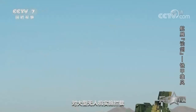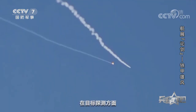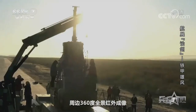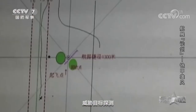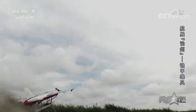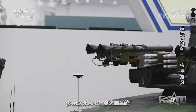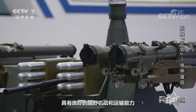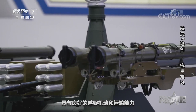In terms of target identification, the photoelectric radar in this system offers 360-degree panoramic detection and tracking, and also produces infrared imaging of the surrounding area, threat target identification and multi-target 3D positioning. The ZR-1500 multi-purpose intelligent defense system can be configured modularly with various sensors and weapons, and has good off-road mobility and flexible transportation capabilities.